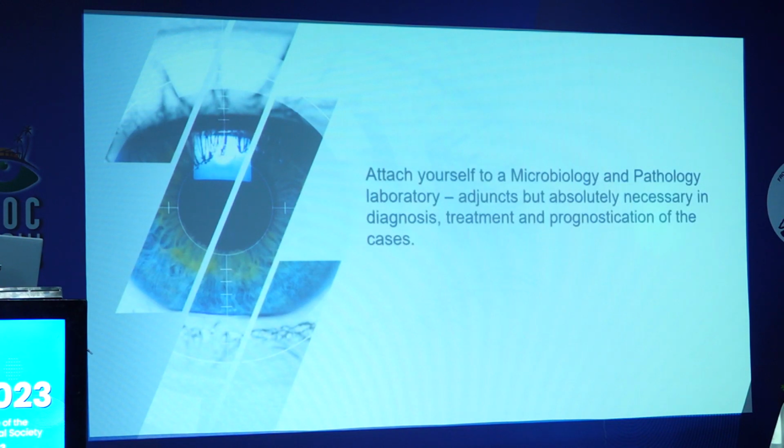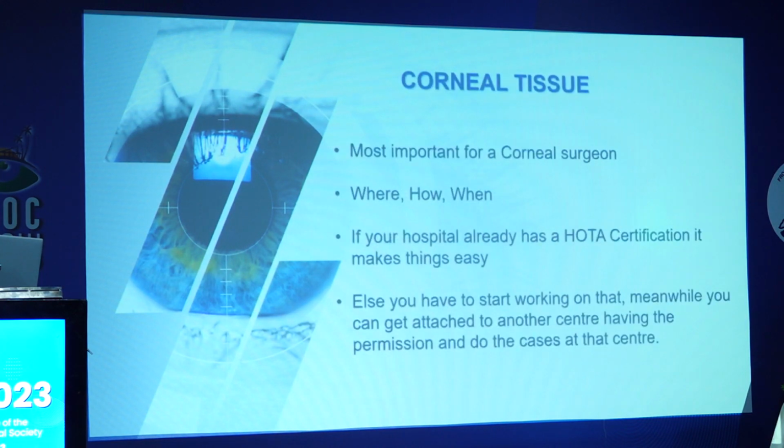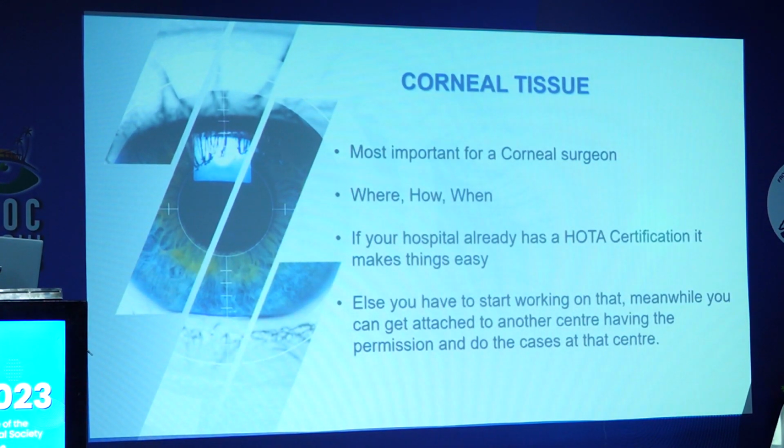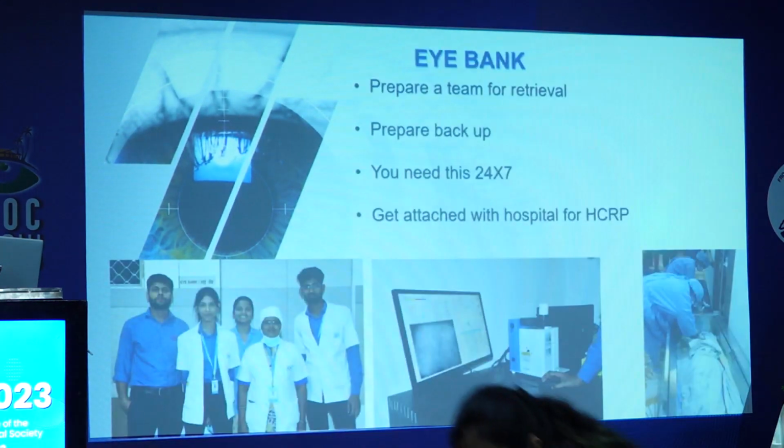Next thing was to attach myself to a microbiology and pathology lab. These are adjuncts but absolutely necessary in the diagnosis, treatment and prognostication of the kind of cases we need to cater to. Corneal tissue, most important for a corneal surgeon. Where to get it, how to get it, when to get it. So if your hospital already has a HOTA certification, it makes things easier. Else you have to start working on that. Meanwhile, you can get attached to another center, having the permission, and do the cases at that center.